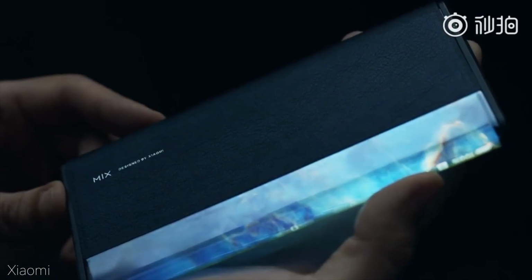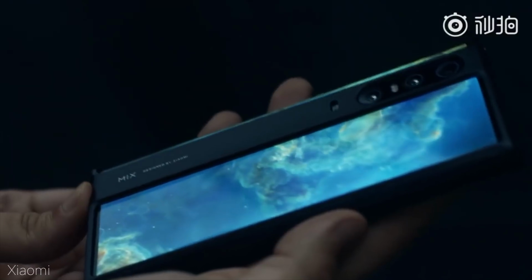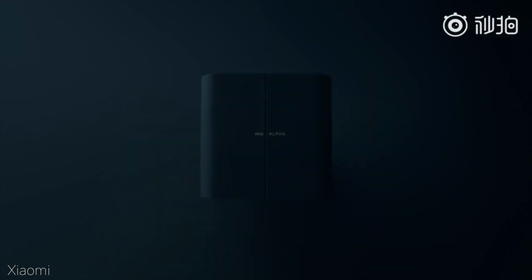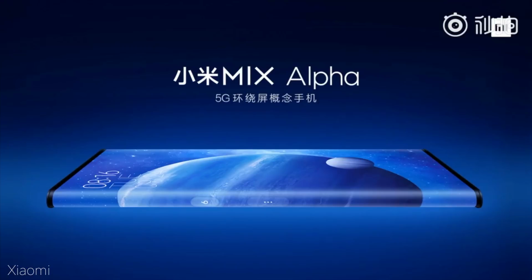Honestly guys, if I can, I will definitely try my best to buy this phone, but this is what the experience is. If you actually go ahead and pay $3,000 for this phone, considering everything in this video, it really does live up to the hype. Again, only 500 phones and it's coming in December, so it's gonna be really exciting.